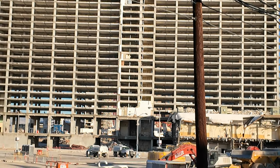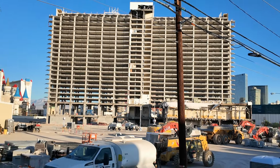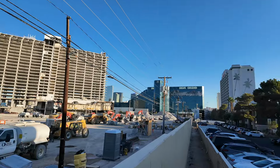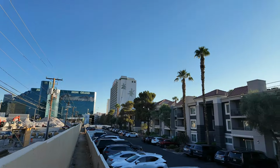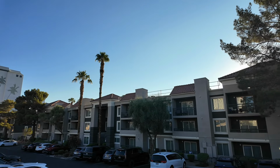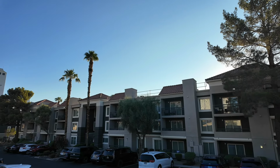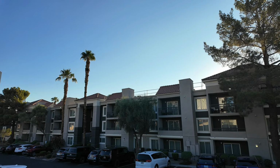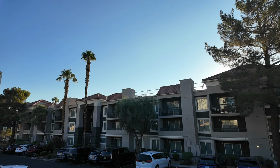All right, so I guess a good view. I'm just gonna turn my camera around. So this is where I'm at right now. A good view of the implosion. You got all these apartments right here. They even got their balconies. So you can't get much closer than that to see the implosion.